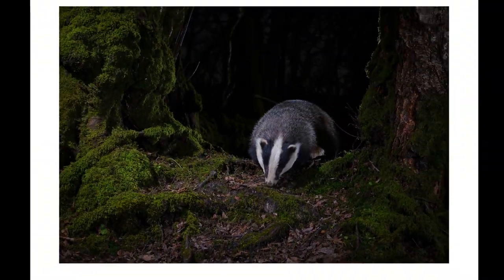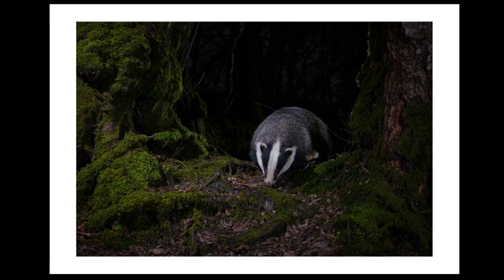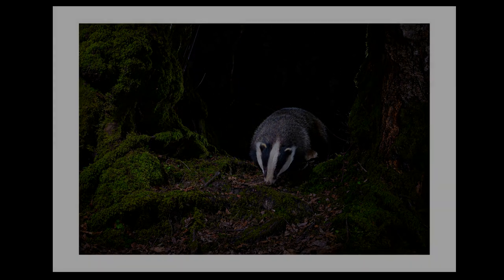Here's the first of those images, and as is typical of badgers, it's got its nose down to the ground. This is very close to what I had in mind, but I would really like an image with its head up a little bit higher in order to try and get some catch lights in the eyes.